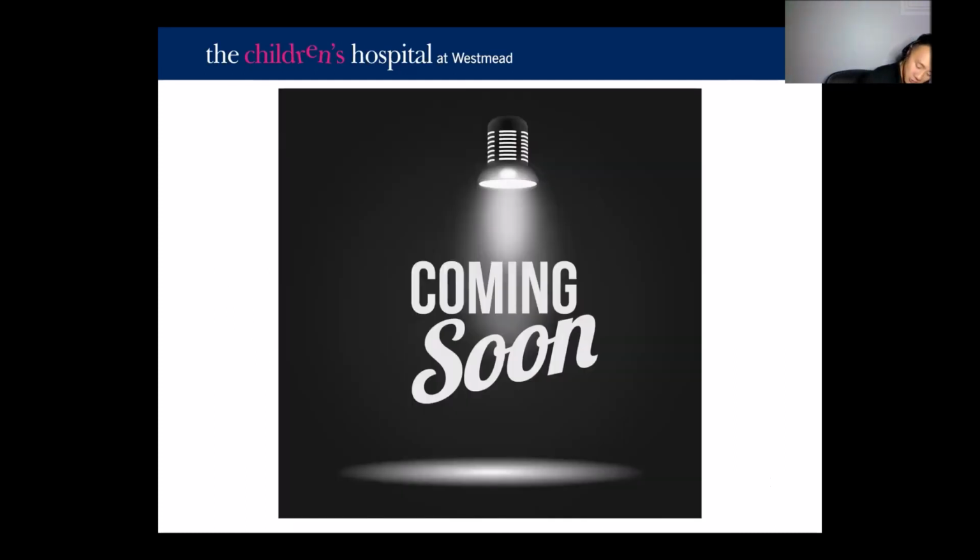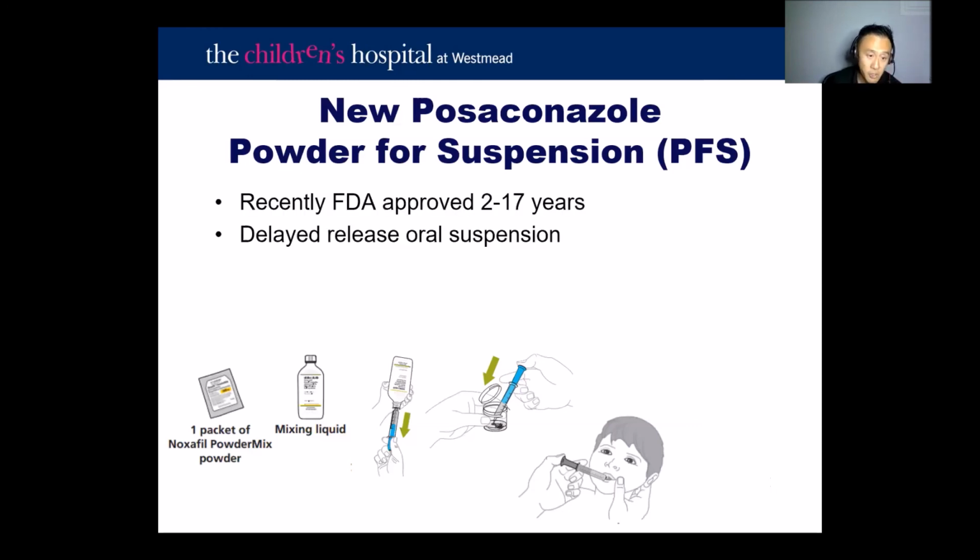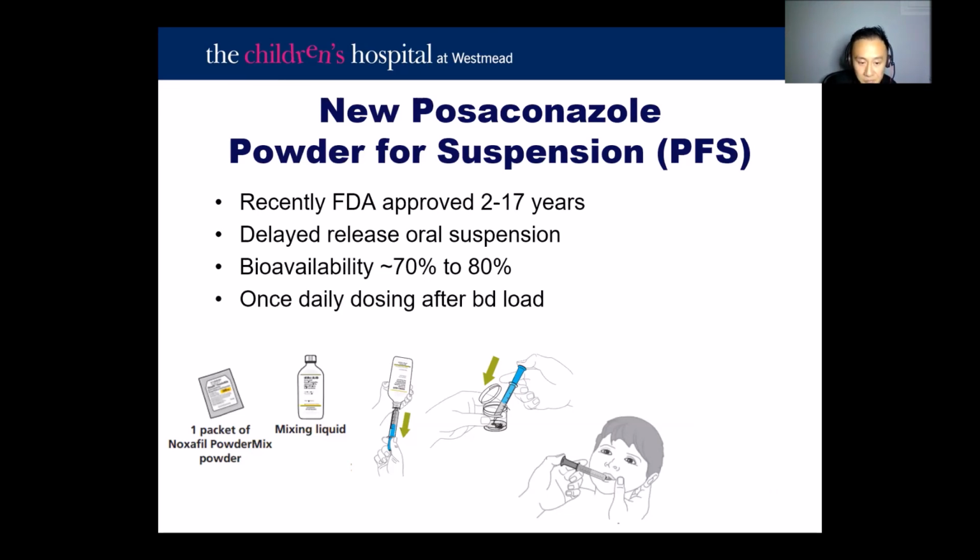All right. So that's all about the posaconazole suspension, but something that's coming soon that I'm really excited about is this new posaconazole powder for suspension, which is recently TGA approved for 2 years and above. And this is probably why they ditched the PBS approval for posaconazole suspension, because this is coming out soon. It's a delayed release oral suspension, and it's got similar levels you can attain with giving it IV, and it'll make parents a lot happier because you give it once a day after a BD load, and it's dosed at 6 mg per kg per day, so a much lower total posaconazole dose, yet achieves better levels.